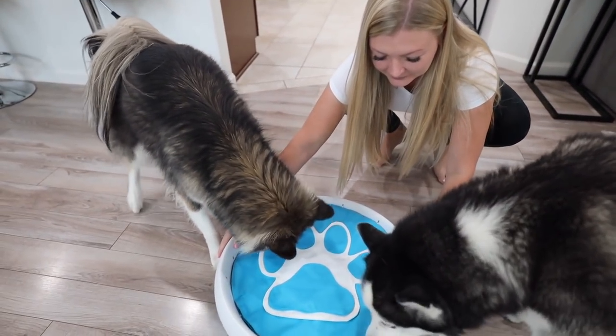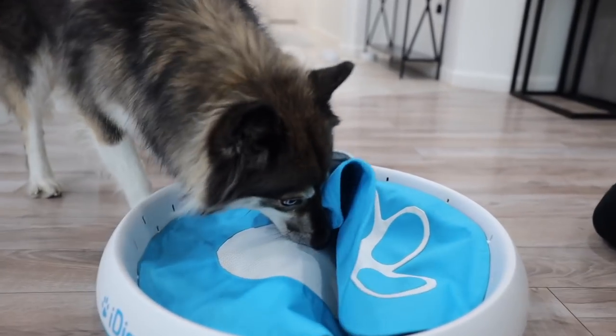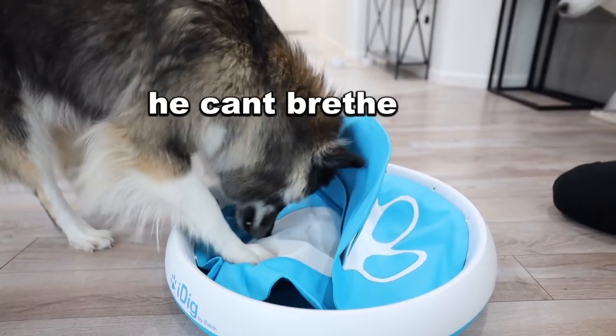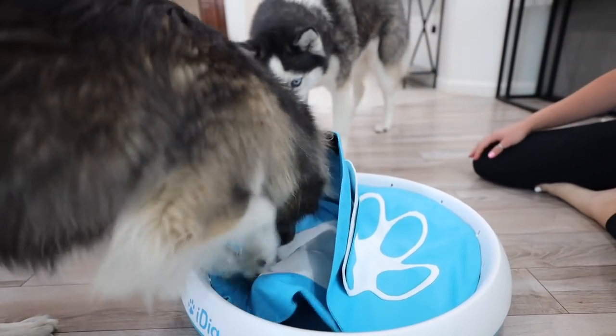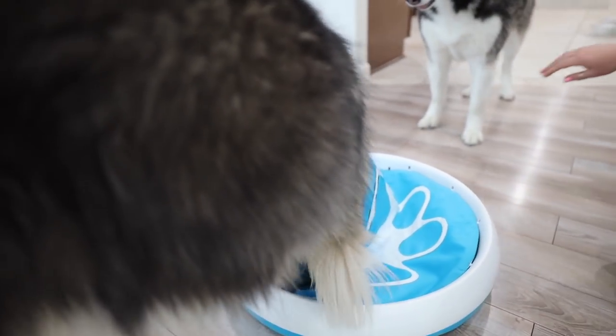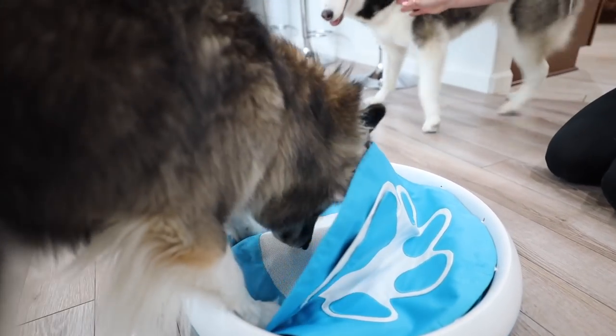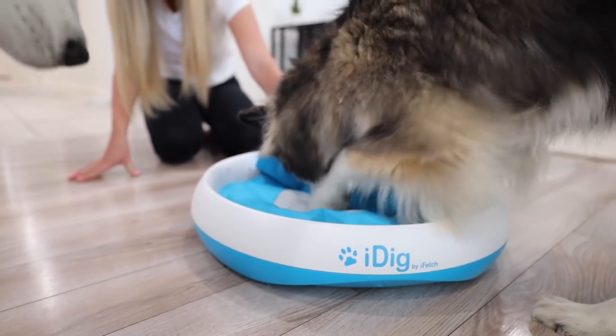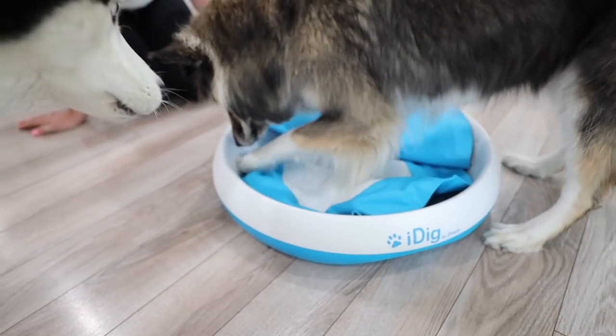Wait, Sky, here, let Kakoa go. Dig it out, Kakoa. Save it. Yes, use your paws. Oh, there you go. She's digging. She can see it under the mesh. She's like, how do I get under here? You got it, Kakoa. Dig it.